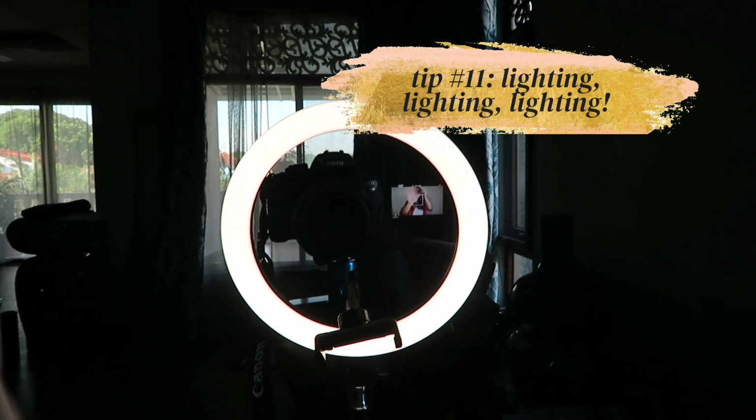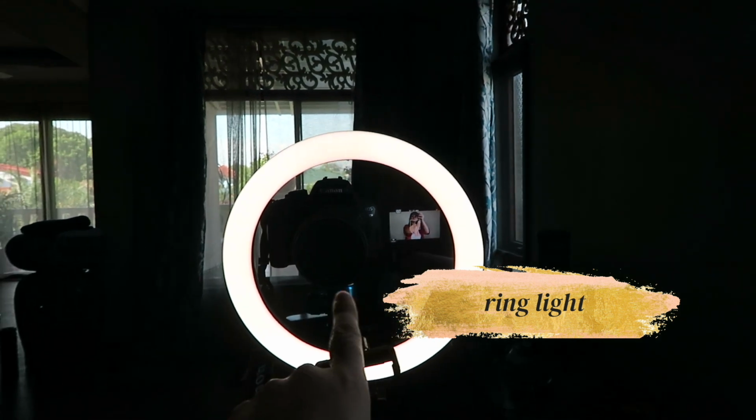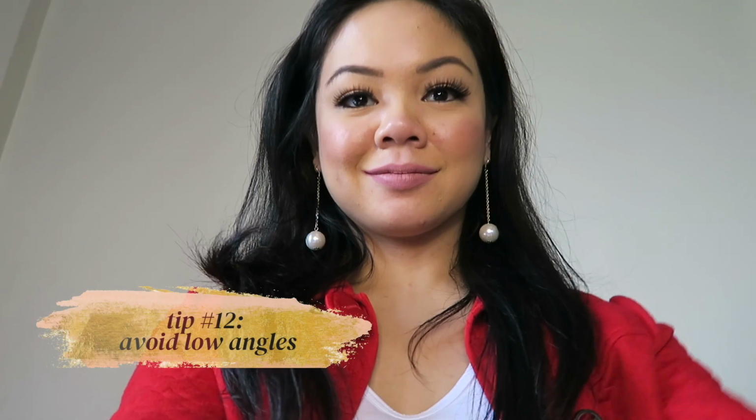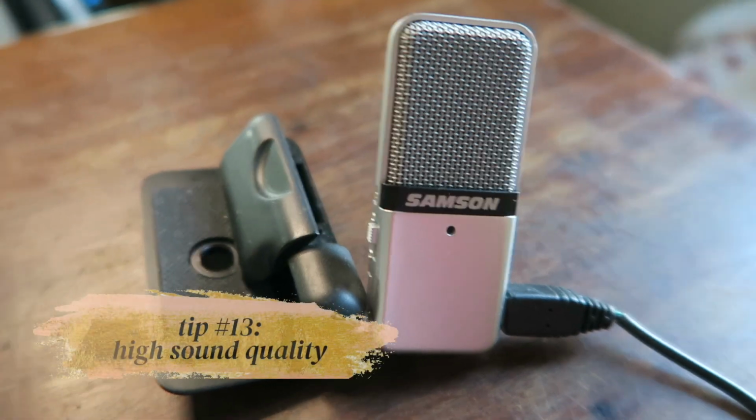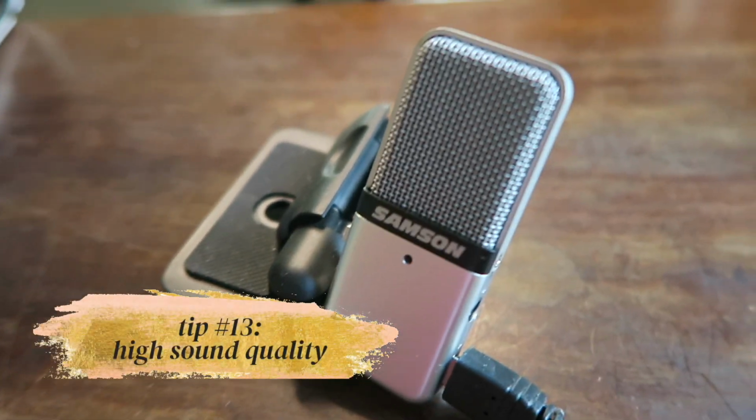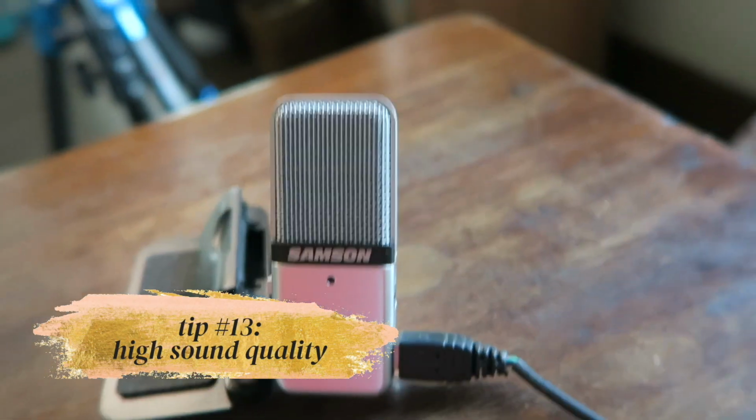Lighting is extremely important. Here I have a ring light and natural lighting. So window number 1, 2, and 3. Tip number 12, avoid the unflattering low angles. So I usually stack up all of these books so that the camera is almost eye level to me. Don't just look good, but sound clear and sound good as well. You can achieve high sound quality with an external mic or your headphones microphone.